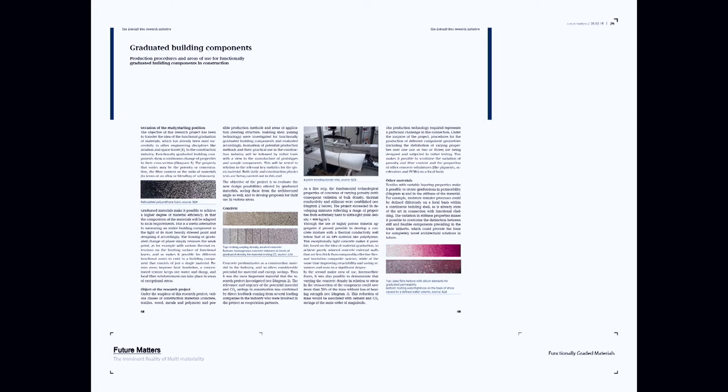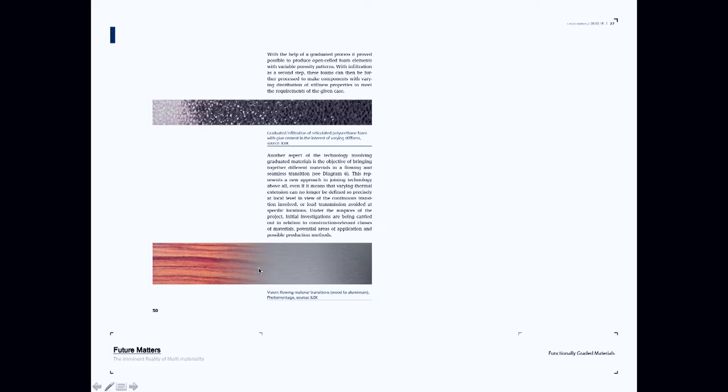And even more importantly, I think this was a very interesting ending to the article, where basically the scientists were envisaging that sooner or later this is going to happen. We're going to have multi-materials fusing together and creating some continuous construction that is going to eliminate a lot of problems in buildability and so on and so forth.